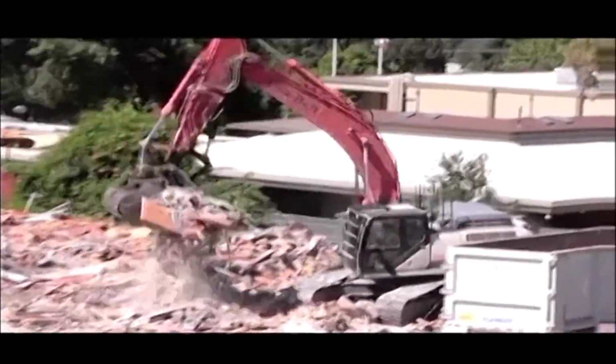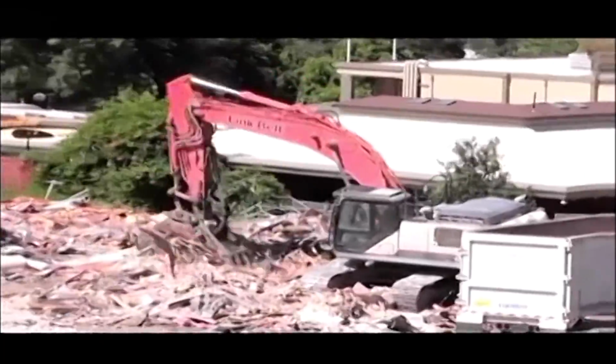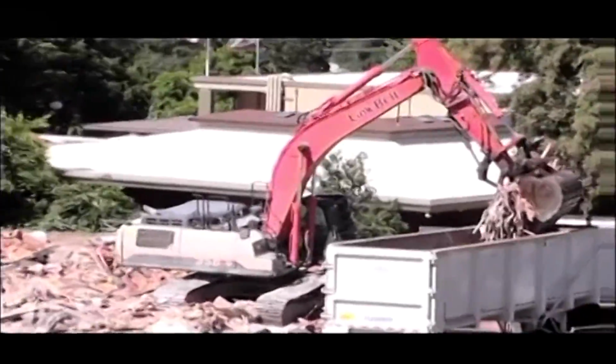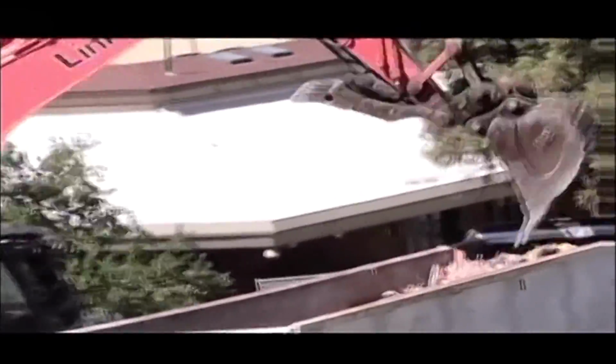So this was all part of the 911 dispatch addition in the 90s, and it was all out of conventional materials that are not recyclable. Your normal 2x4 stud, plaster, and those kind of things. Maybe 6 or 8 dump trucks full of material was all that went to the landfill.